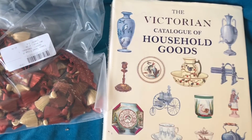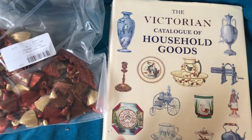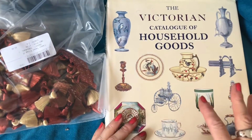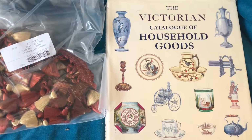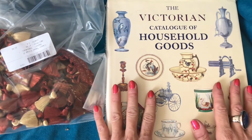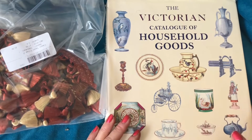Put that down to one side. This one, very excited about this one. So the Victorian Catalogue of Household Goods. Now, I got this from Amazon. I bought 2 because I bought one for somebody else, one of my lovely friends that I have met here on YouTube. So I hope you're enjoying your copy, Heather.